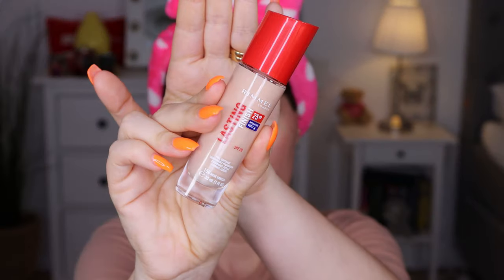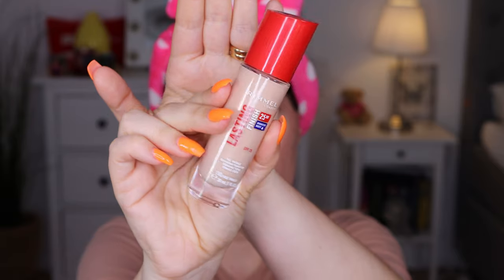I'm here today to review and try and wear the whole day this new Rimmel Lasting Finish 24 Hour Hydrating Boost Full Coverage Foundation. And I have it in 150 Rose Vanilla. And this is the only shade I have, so I really hope this is going to look good on me because I'm going out. So I really hope this will work.